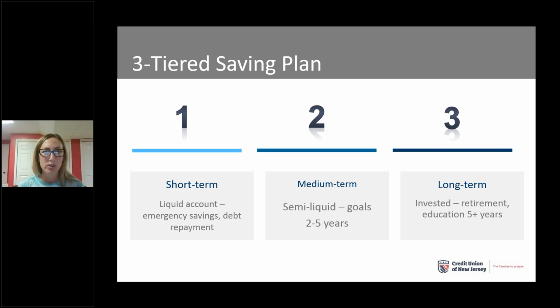So medium-term goals is like semi-liquid. That's a 2 to 5 year savings. So this money could be put into a CD. Maybe you put it in a money market. Now CDs will hold and lock your money up for a specified period of time. Same thing with like an annuity. They're higher interest rates. You're earning more on that money, but it's really money that you can't get to. So when you're setting aside money like that, you have to know that you're not going to need it and have that short-term savings already built up.